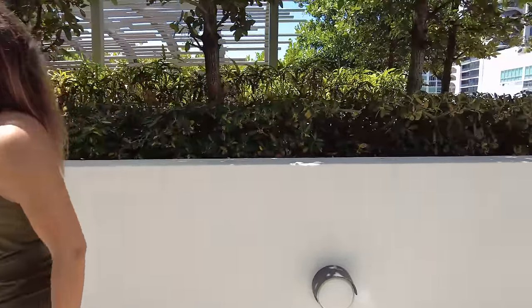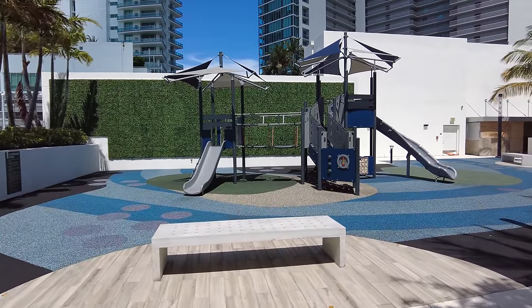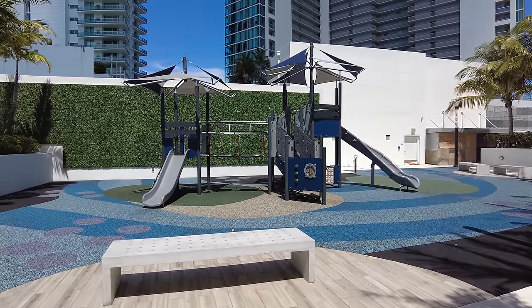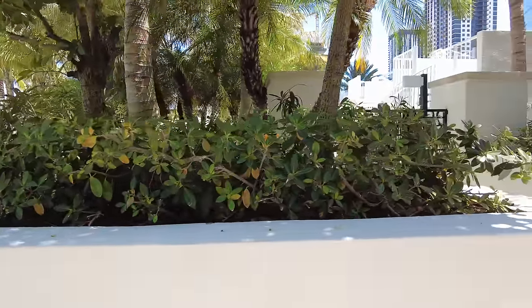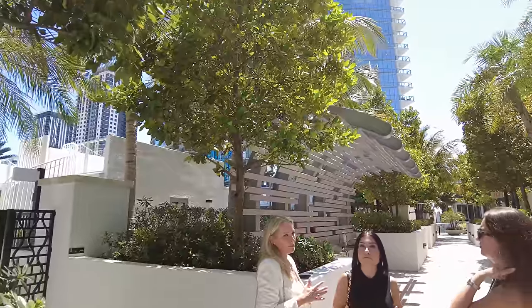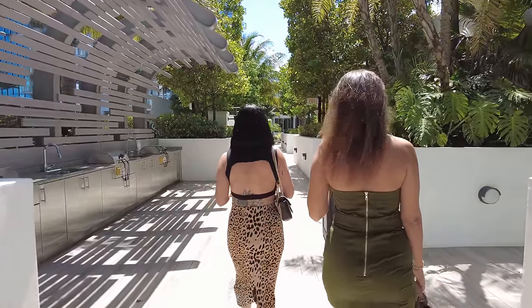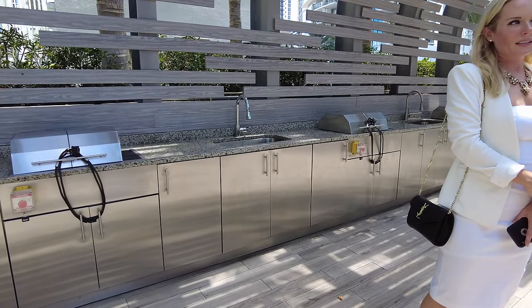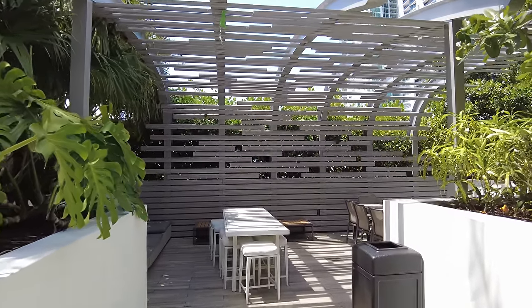So here's the playground area. Very nice. I also love that they have that play surface so the kids can't get injured as much if they fall. Concierge will unlock them for you. And then over here, as you can see, it really has this beautiful overhang. It really looks like you're in a gorgeous restaurant.